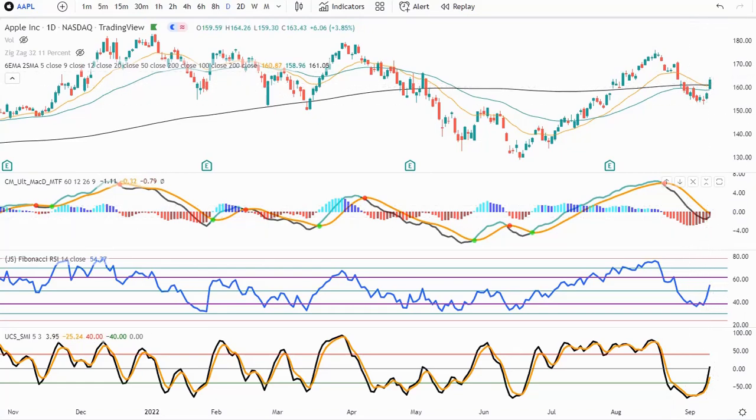You can see that the MACD is about to cross here. If it can get back above the zero line, that would be positive. RSI is above the 50 level, so that's looking positive too. So overall, I see positive signs in Apple, but everything depends upon the market reaction tomorrow.